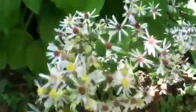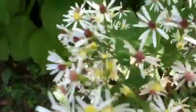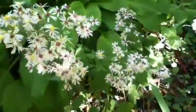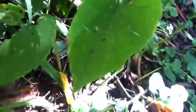You know, these pretty little flowers that are blooming right now, they come from these little leaves. See those little triangular shaped leaves? Which are all over the place, which just look like weeds. But these are blooming now.